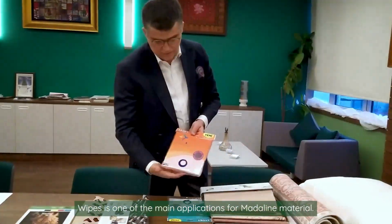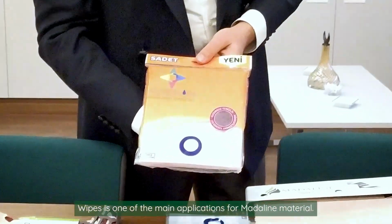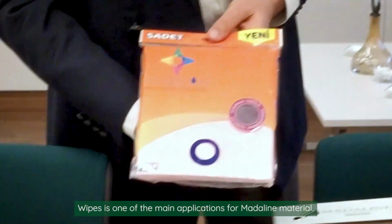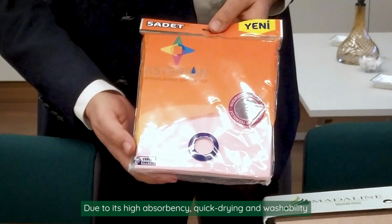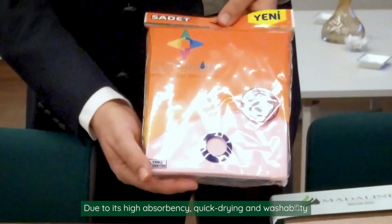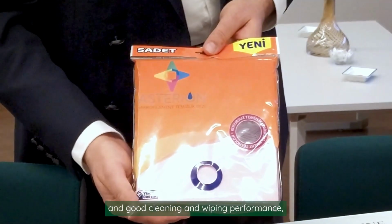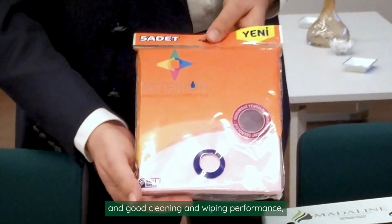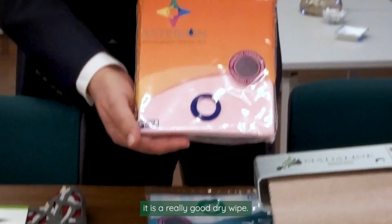Wipes is one of the main applications for Madeline material. Due to its high absorbency, quick drying, washability, and good cleaning and wiping performance, it's really a very good dry wipe.